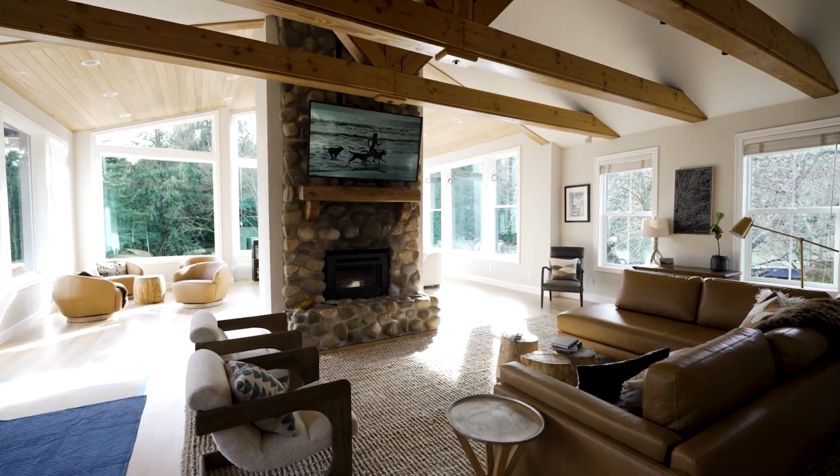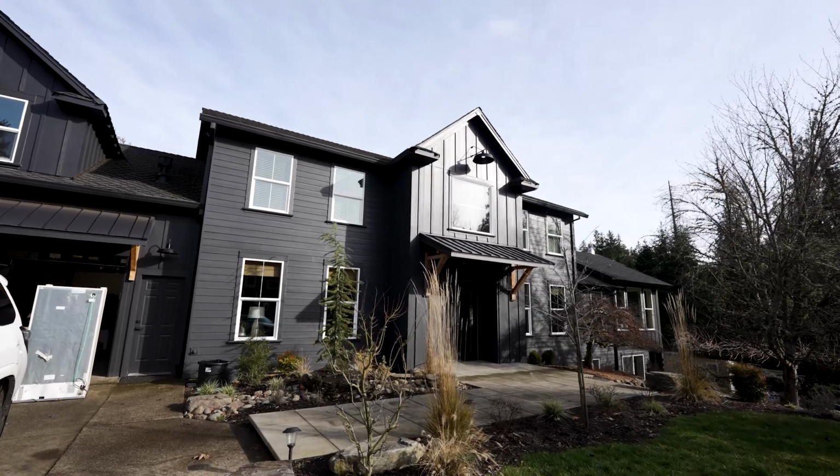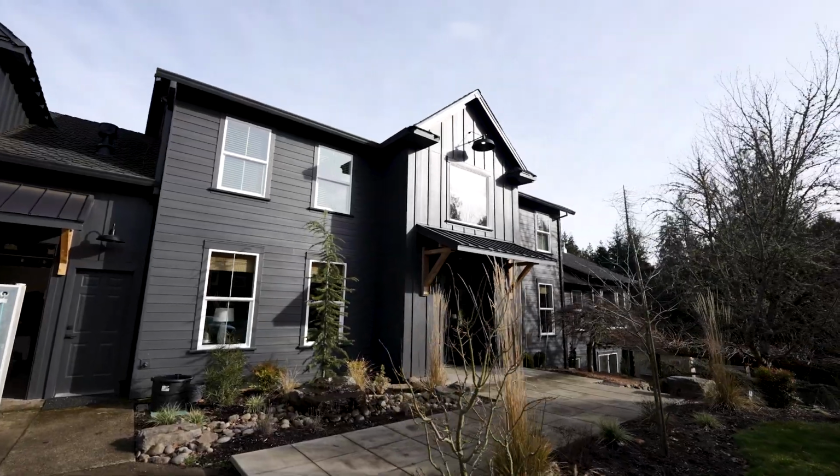Been one of my favorite parts of this whole process. This has become basically a finished space now that doesn't feel like an addition. Even from the outside, it looks like it was always meant to be.